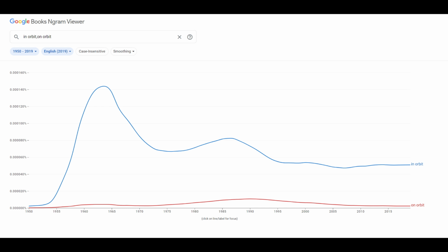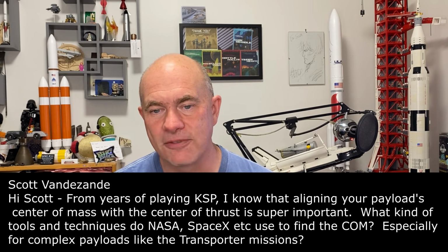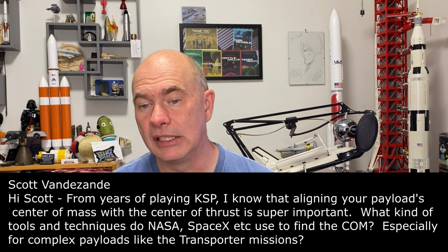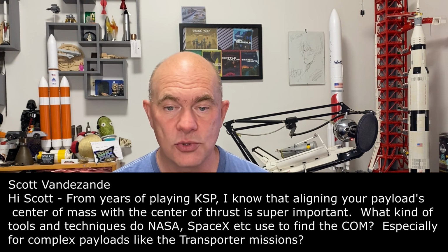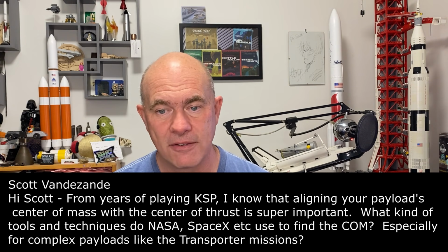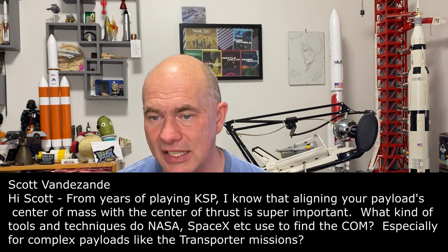Okay, Scott Van Zandt. Hi Scott, from years of playing KSP, I know that aligning your payload center of mass with the center of thrust is super important. What kind of tools and techniques do NASA, SpaceX use to find the center of mass, especially for complex payloads like the transporter missions?